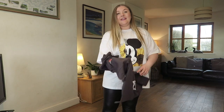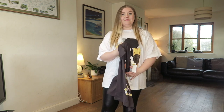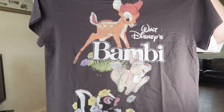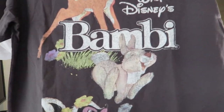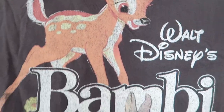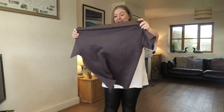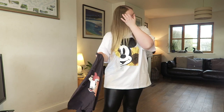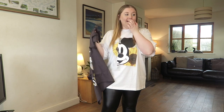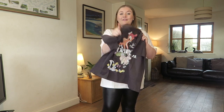Okay, so this is a similar design to the mini top, sorry. It's the same color, but this time it's got Bambi on it, and it's so cute. Bambi and Thumper and Flower, and again it's like the worn kind of thing. I love this one. This is so, so cute. I'm pretty sure it's gonna fit exactly the same as the Minnie Mouse one did, but we will try it on and see. And also let me know if you prefer the Bambi one or the Minnie Mouse one.